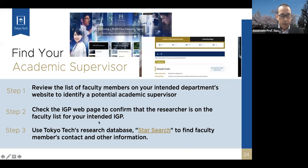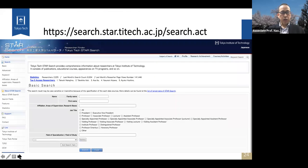And also, for those step 1 or 2, in parallel, we strongly recommend you to use our database, what we call the STIR search, to find faculty members. This is a screenshot of our STIR search, and I put the URL at the top of the screen. By typing the family name of a faculty member you find, you can check and have more detailed information such as publications and current projects and so on. So please do so.